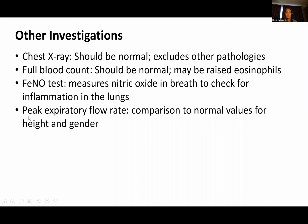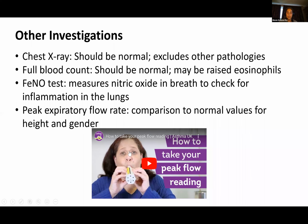And so finally, peak flow, which is a really, really important one. I'll show you this quick video here, which shows you how to do a peak flow.